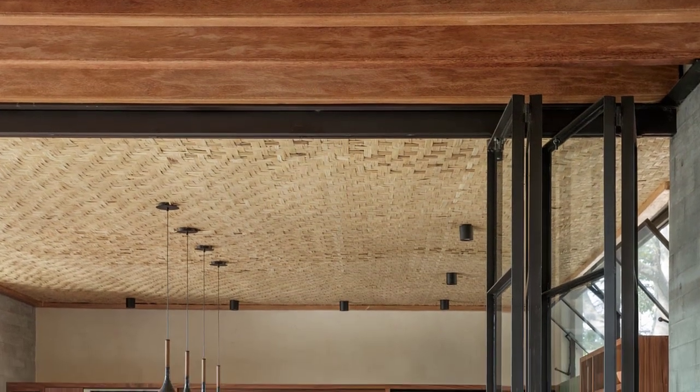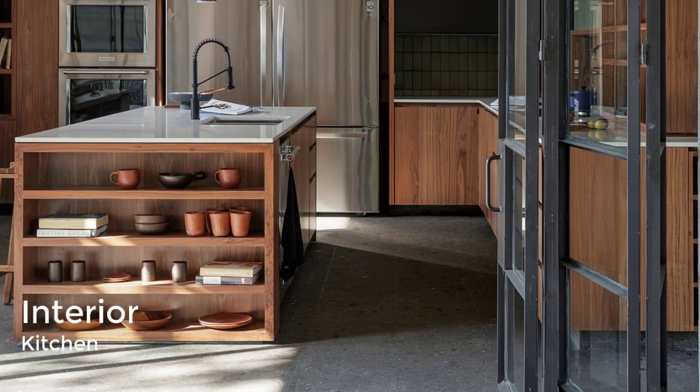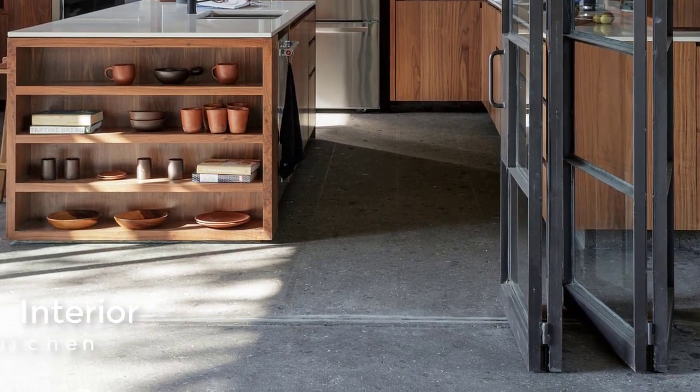On the opposite side, there are placed the kitchen and the living room, which has windows on two sides and opens out onto a wraparound porch protected by a projecting roof overhang.